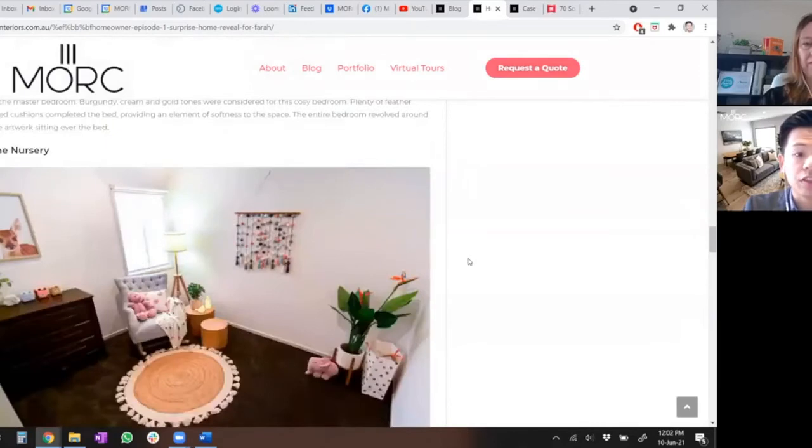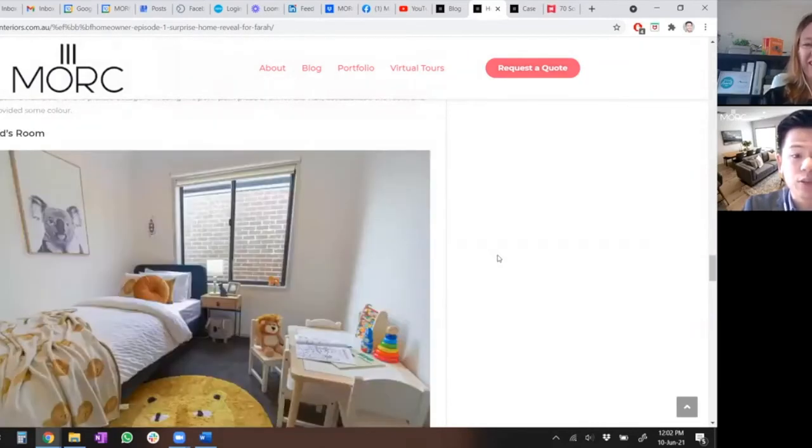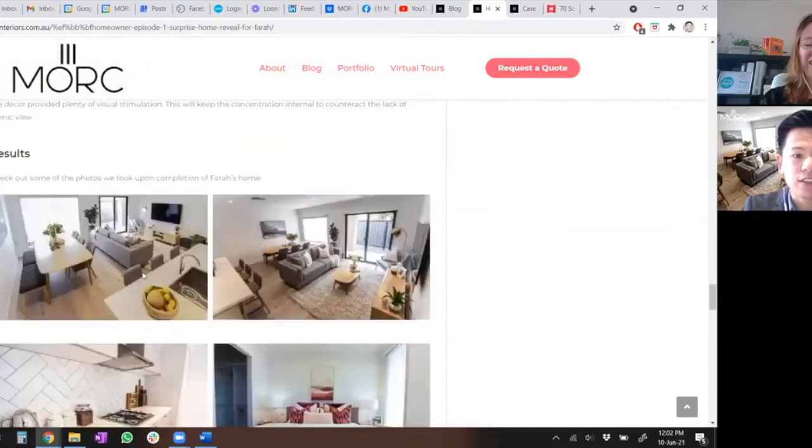And this is what the nursery looks like. Lovely. This is what the kids' room looks like. And as you can see, this is what the final product is. So we're very happy. She was very happy.